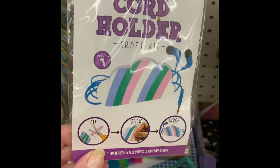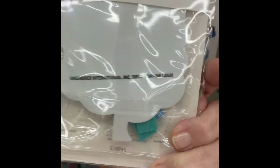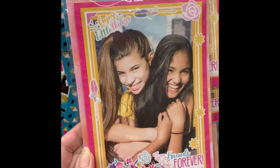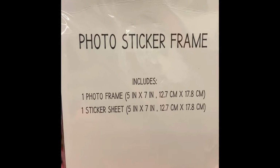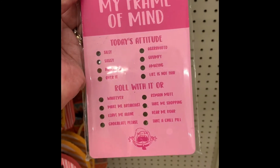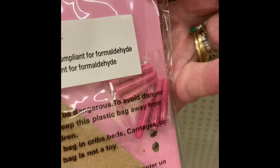No, it's a rainbow cord holder craft kit. I'm not really sure what that's all about. But sweet. Some new photo sticker frames. It says see back panel for contents. So you get one frame and a sheet of stickers. Pretty cute for a teenager. New, my frame of mind, today's attitude, roll with it, and in the back, you get the pegs.